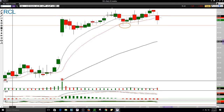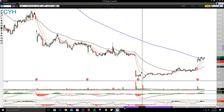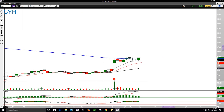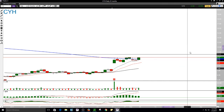Last one is CYH, number 10 on the list. We have a chart that's flagging over its 200 SMA, so I kind of like this one for the long side, and I would be long on this chart if it was to break over the pivot range. So I'm actually looking for a long on this name for myself, and I'd be long over this $9.79 range.